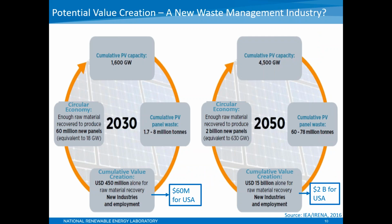And if we were, in a technical potential sense, able to recover all of that, these are two figures in 2030 and 2050. We'll focus on 2050 here, where the cumulative PV panel waste we estimate, globally, is up to about 80 million metric tons. But if you assign a value to all the different materials, and you assume in this technical potential sense that you can recover all of that, it's cumulatively going to be $15 billion in just those raw materials, and $2 billion for the US, if you take that fraction of the amount of waste in the US versus globally.